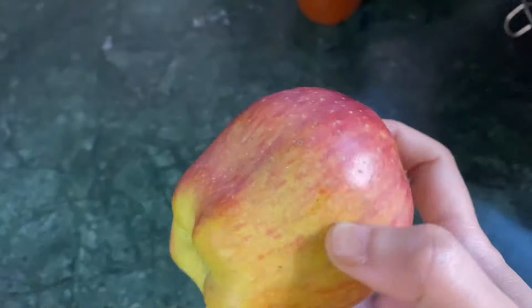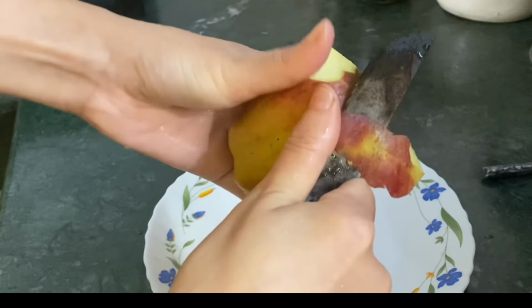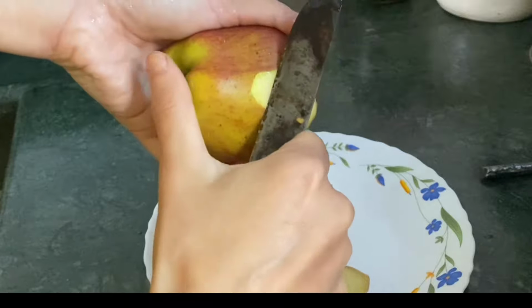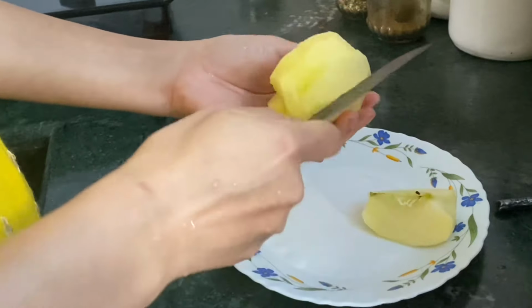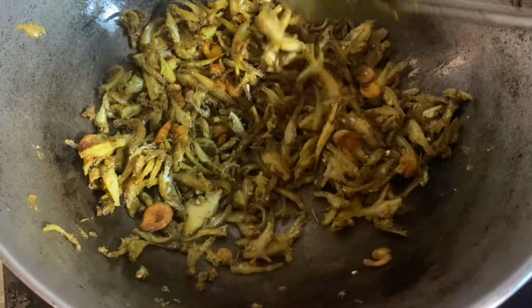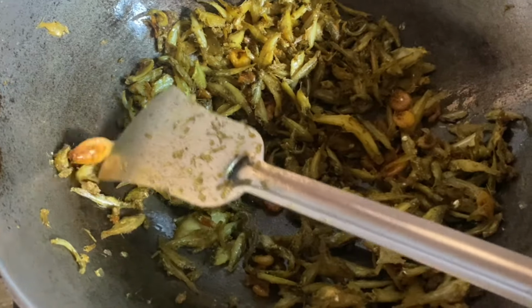I'm gonna have this apple too. I usually peel the apple skin because there's wax in it. You know, they use it for preservation, for longer shelf life of the apple. There's some shrimp too, and this one is done.